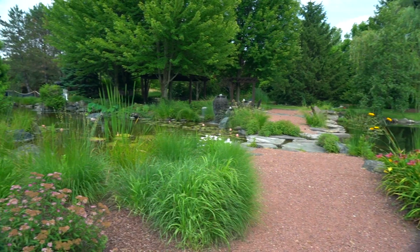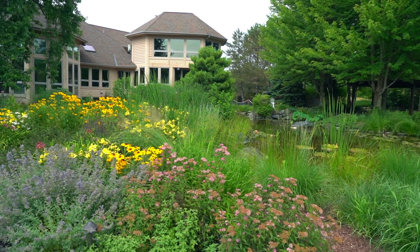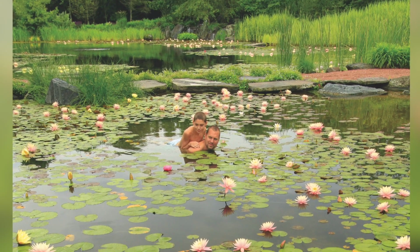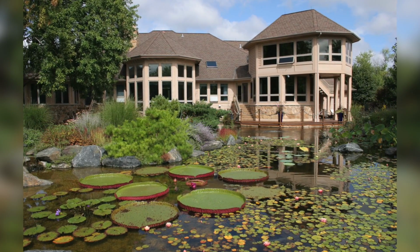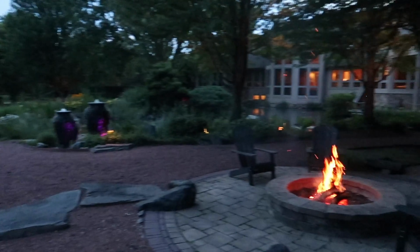And then the flowers in the summertime. There's so many blooms in here that they're always changing. And of course, the lilies. Lilies galore in this pond. This pond is a lily heaven. And the coolest thing about lilies, you don't have to water them. They just come back as a perennial, and then I usually get a few tropicals that are just annuals back here. If you love to entertain, this is the perfect place to do it.